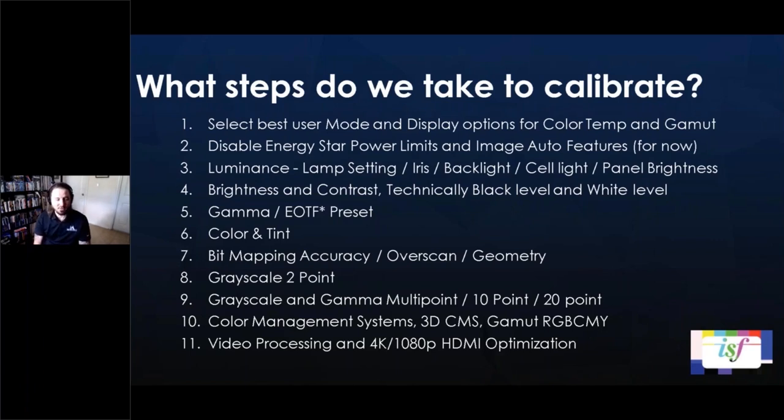Color and tint, those controls are still there. We don't actually touch them as much as we used to, but they are still there just in case you have some color decoding problems. We're going to get the bit mapping correct, and that usually involves the geometry, turning off the overscan, some of the things we mentioned before.